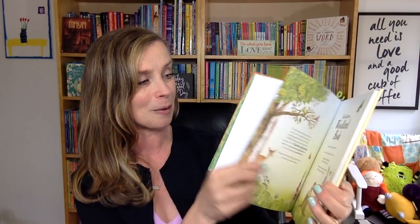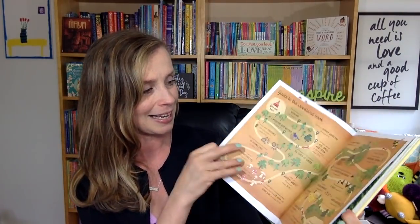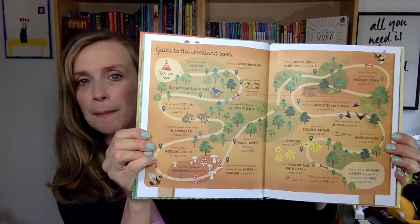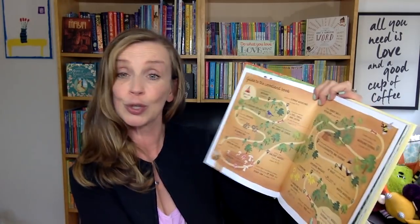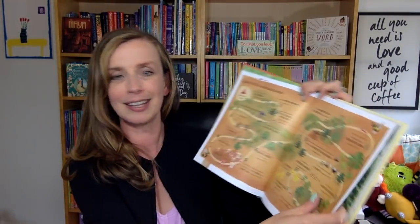Such a creative, gorgeous new book, Woodland, from Usborne. In the beginning here, you can see the map of the hike that you're going to take through the woodlands, which is actually the book. Learning about and being introduced to woodlands, summer woodlands, using your senses to feel, smell, and listen, writing a woodland journal, telling woodland tales and legends.